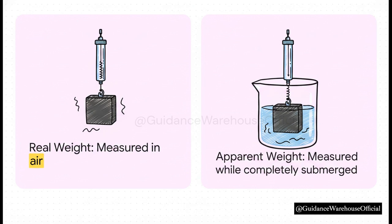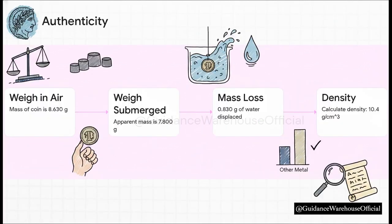The apparent weight loss, so the difference between those two measurements, equals exactly the weight of the fluid that was displaced. Let's guide you through a practical calculation to prove exactly how Archimedes' principle can still validate authenticity today. Step 1. We weigh an ancient Greek coin in the air. Let's say it's 8.630 grams.